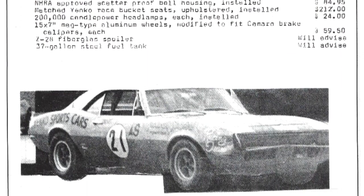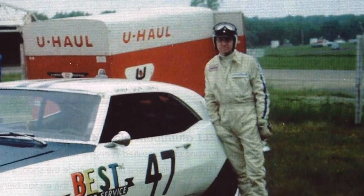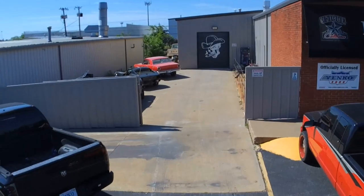I think Don Yenko probably would have been able to do more if he had lived longer. But in the 1980s, of course, he died in a plane crash, and that cut his legacy short. I think they're the most significant collector car of the supercars of the late 60s, early 70s.